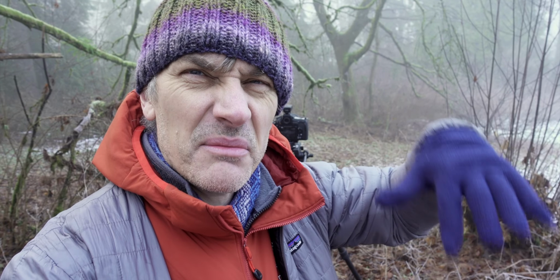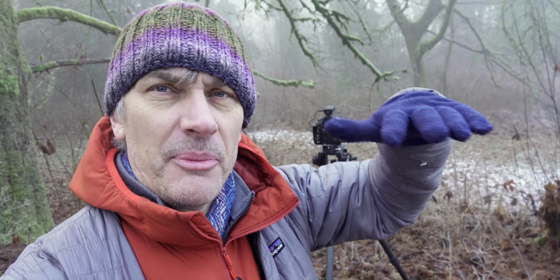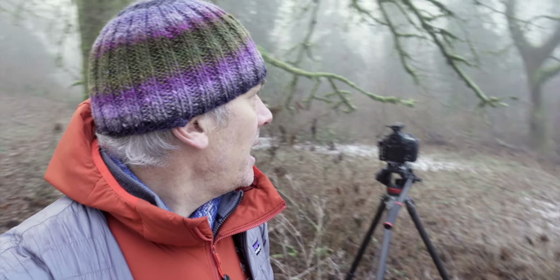Okay, so the way that Deer Lake lies, it's kind of in a bit of a valley, and so I'm kind of up on the plateau that overlooks the park. It's not very far or very high, it's just a few meters.